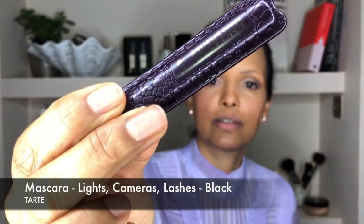Okay, and then I'm going to go in with some mascara. This is by Tarte in black. This is nice. Really, really separates your lashes. It's lovely. You don't want anything too clumpy, and certainly not false lashes for a daytime look.